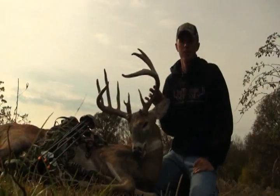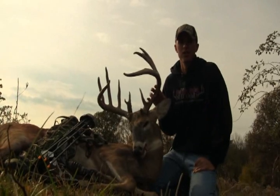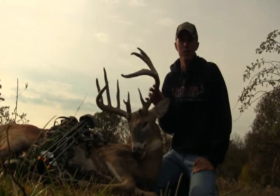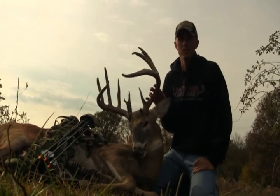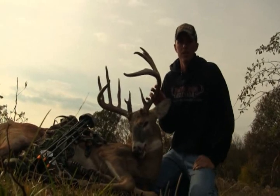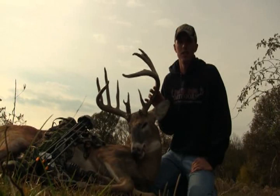Look at that! Here it is, November 1st. Just recovered our deer shot last night. We had trail camera pictures of him at 2 o'clock yesterday. We got in the stand about 3:30. Had 3 pictures of him right by some fresh rubs, so we're thinking that's what he was doing. But set up in the stand, didn't see a whole lot of movement till right at dark, and this deer came in chasing a doe.